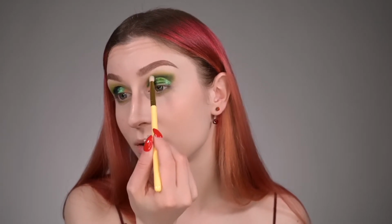Now using this green shade, just green shadows, I'm applying this on the top to erase that line between our shadows and this loose pigment.